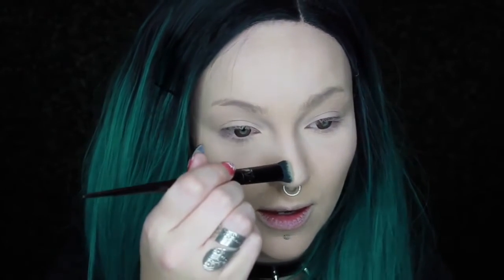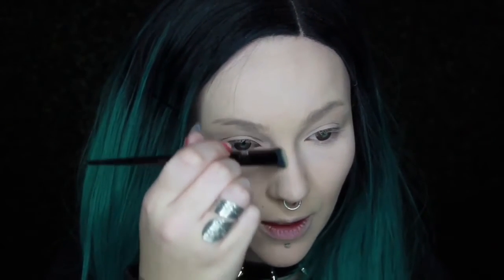Today's a pale day, so I'm gonna keep the contour minimal. To be honest, I would rather contour my face than stop eating snacks. And then with my Kat Von D concealer brush, I'm gonna pick up some of that shade to contour my nose.